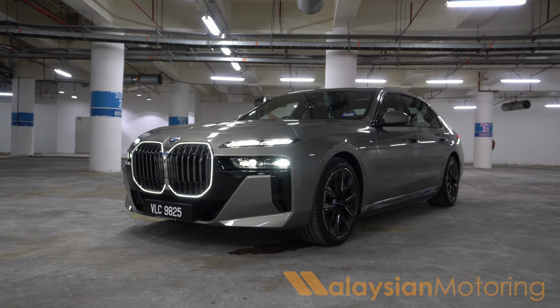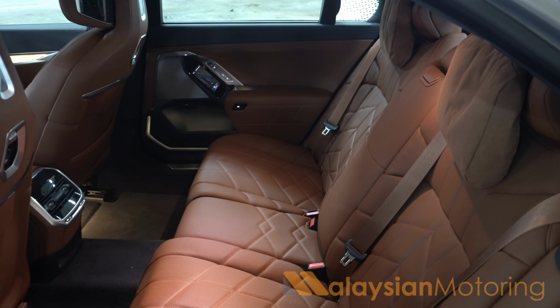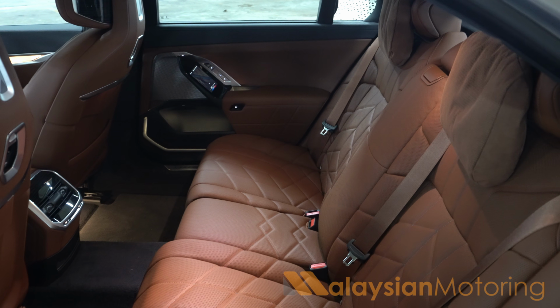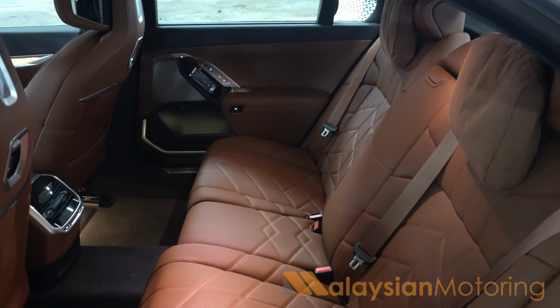So what do I think of the BMW i7? Well, I think that it drives fantastically. I think the experience in the back is great. I've been driven in this car for a couple of hours, and I have to say that the rear seat experience is truly second to none.